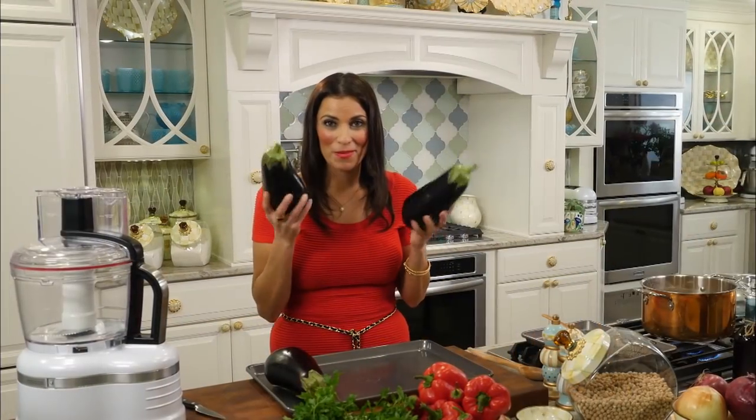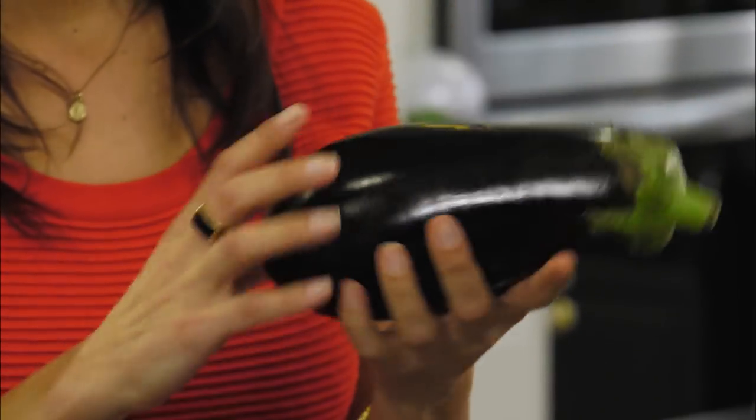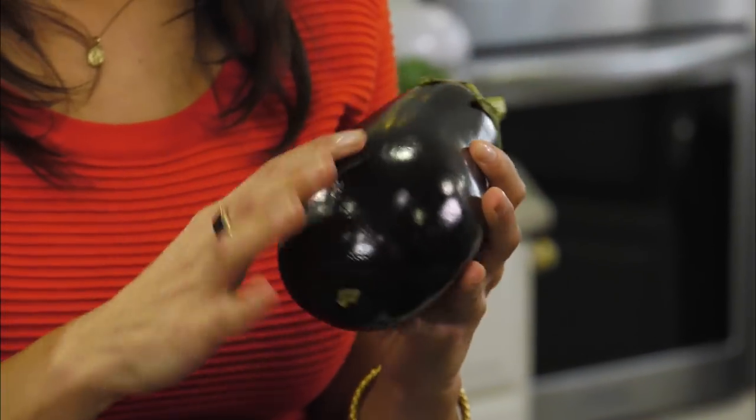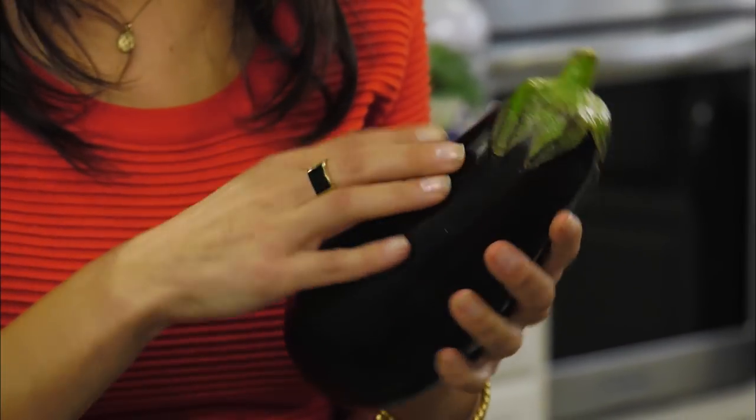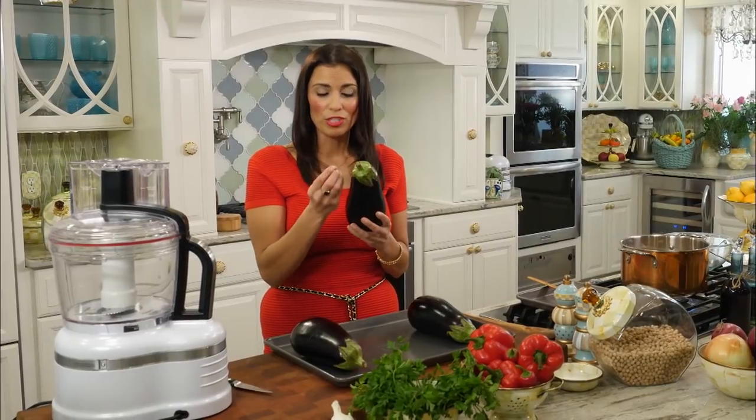So now let's talk about Baba Ghanouj. I got these beautiful Italian eggplants right before me. You can see how the color is just nice and deep purple, and the stems are nice and green, which is an indication that they're nice and fresh, okay?